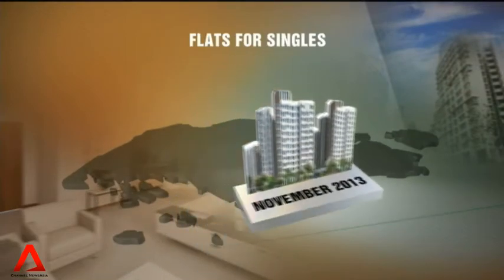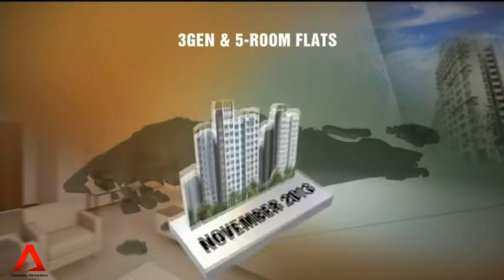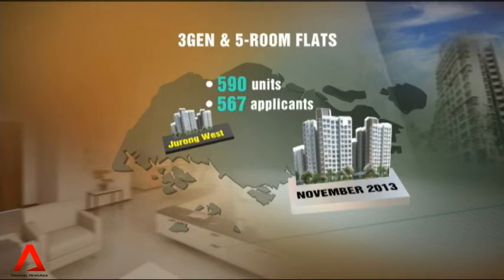Flats for singles are also seeing strong demand. The application rate for the West Ridges at Bukit Batok was 21. As for Admiralty Grove in Woodlands, the application rate was 27.2. But 3-gen and 5-room flats in Jurong West so far have attracted fewer applicants than the number of flats on offer. There were 567 applicants for the 590 units.